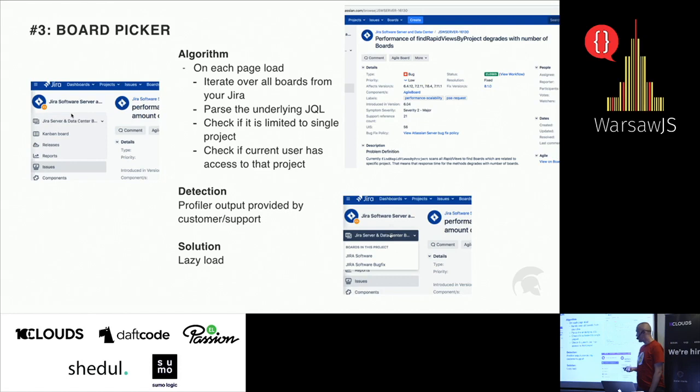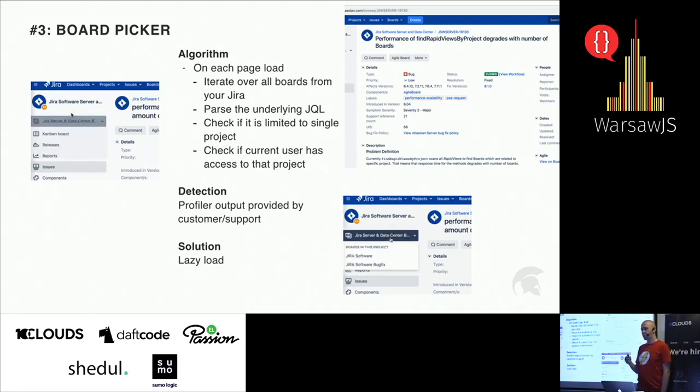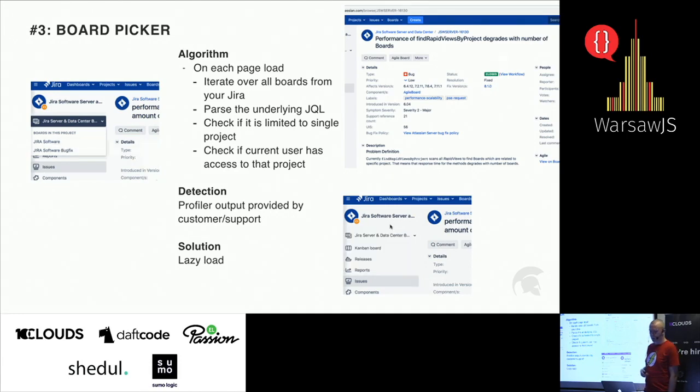Board picker feature. This thing allows you to switch between boards in the same project. So you can have a KANBAN board for some current issues, and you have a SCRUM board for long-term stuff. And from one of our customers, a large telecom company, we know that page load for them is on average 3 seconds. And because of this thing, they measured that it is taking like 1.5 seconds, just because it's here.